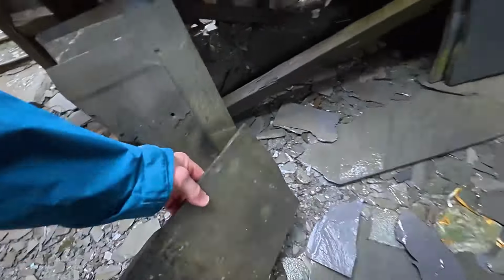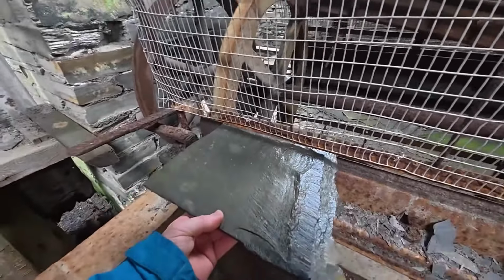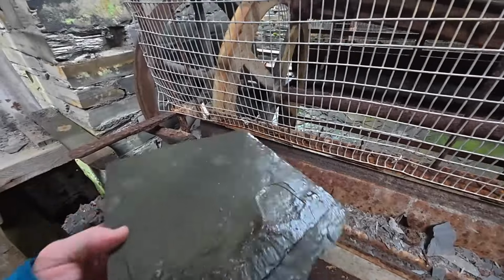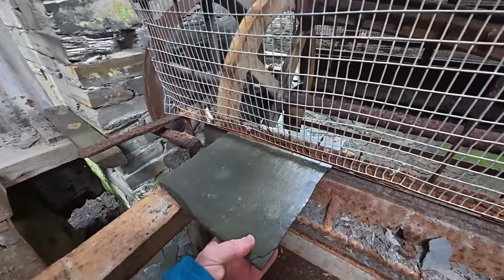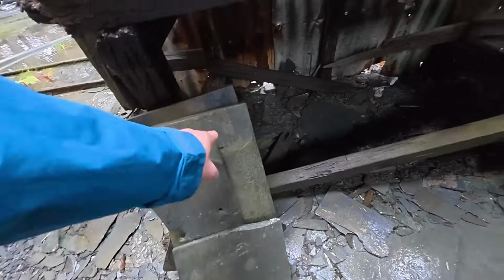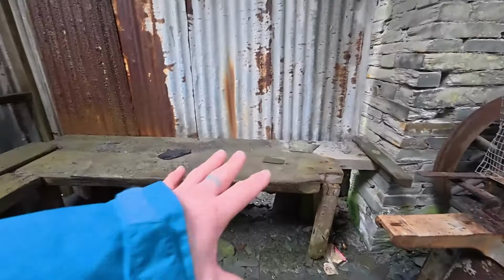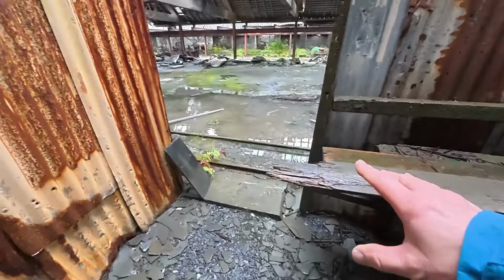So there's your slate. You'd be putting your slate in there, like that, and it'd go, and you turn it round, straight edge against the guide, put that end in there like that, and that's how it does. It keeps going round and round, and you basically get your nice square edges on your slate, and they're all to a certain size, and then they'll stack them all up here. They'll get them all nice and dressed, and then they'll come out of this hole here.